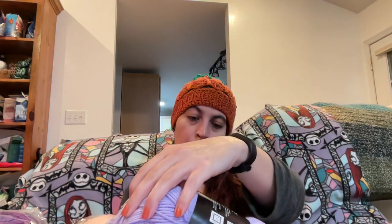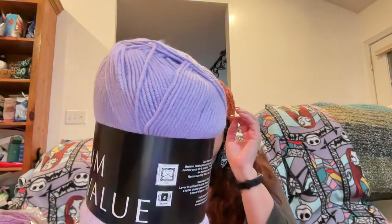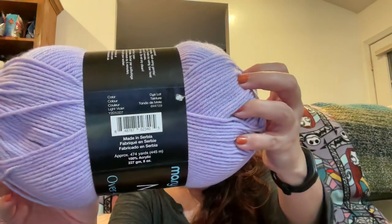And then from their Mary Maxim Value yarn, which is like this, it's 474 yards or 444 meters, 100% acrylic, 227 grams or 8 ounces. This color is the light violet color. It's machine washable and dryable. I'm not going to read all the rest of the specifics that they said. It's a medium 4 worsted weight yarn, and they recommend 4.5mm, US 7 knitting needles. They don't say the crochet hook on there. And that's the other blurbs.